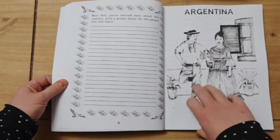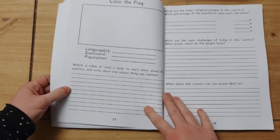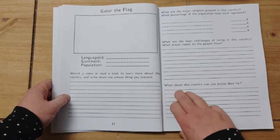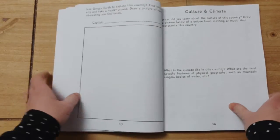the country and gets them to look into it. But I think because they are the one researching it and looking into it, they're more likely to take it in rather than if I'm just sitting there telling them about it. If they've got to do the legwork themselves, they're more likely to retain it, I think.